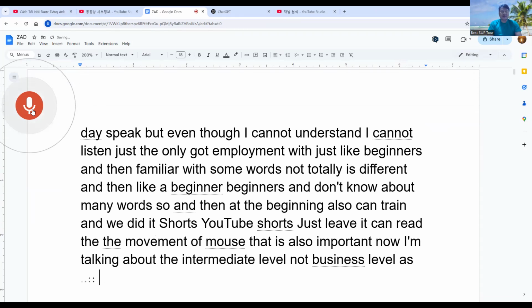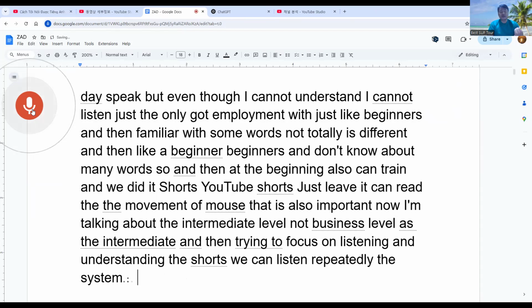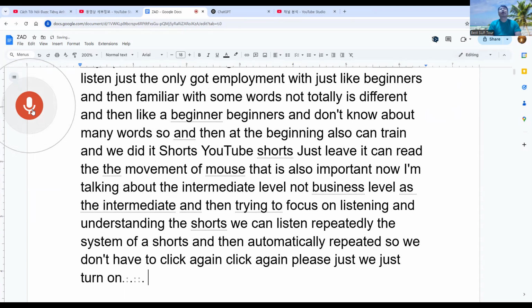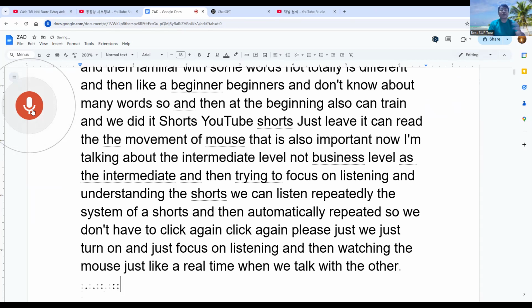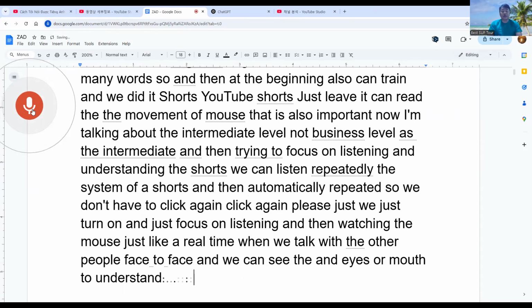As an intermediate learner, I try to focus on listening and understanding Shorts with their benefits. We can listen repeatedly. The system of Shorts automatically repeats, so we don't have to click again and again. We just turn it on and focus on listening and watching the mouth. It's just like real time when we talk with other people face to face, and we can see the eyes or mouth to understand what they are saying.